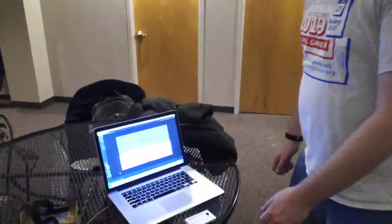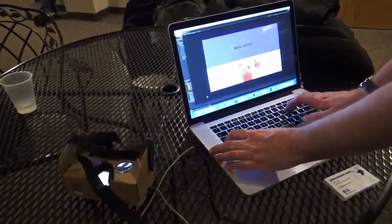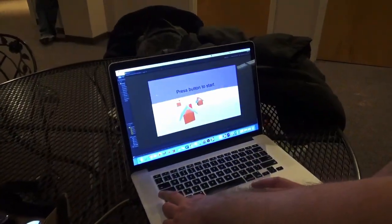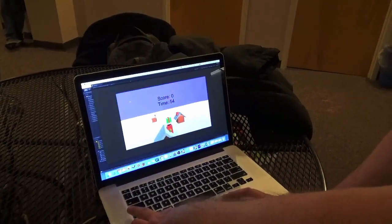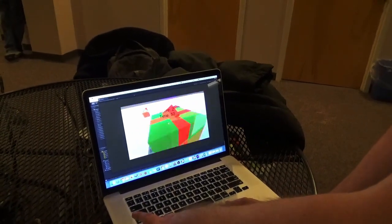Hi there guys, John Gale here, treasurer for Nashville Game Developers and designer in the group. What I've got here in Unity is a Google Cardboard Santa Claus simulator. This was something I made while taking a Unity course about mobile VR. Essentially it's like you're riding Santa's sleigh and you're going to shoot presents into the chimneys. Each time you get a present in the chimney, you get a point.